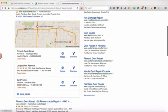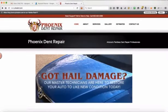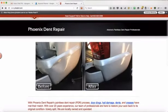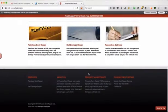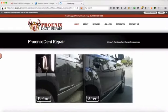Phoenix Dent Repair. This one's number one, but no reviews. That's because the algorithm for the Google 3-pack is not solely based on reviews or SEO. Got hail damage. Yeah, look at that. Bam, bam, bam. And they do some nice jobs there. Yep, it's good, nice before and after pictures. So we're looking pretty good here.